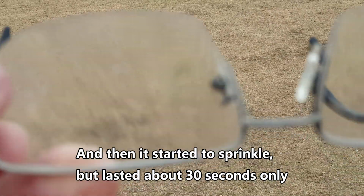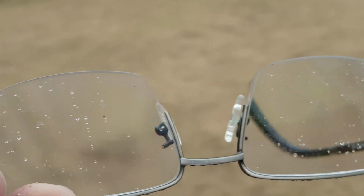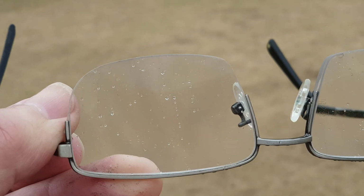It really is raining. Have a look at my glasses. You can see the tiny drops of water in my glasses. Can you? I'm not sure.